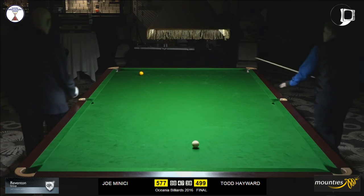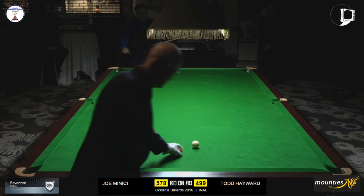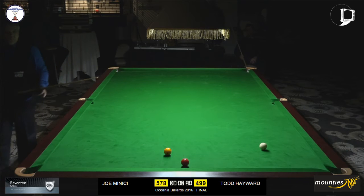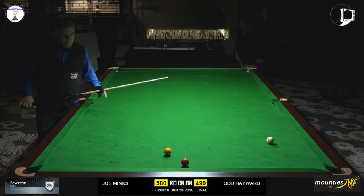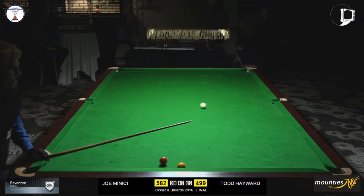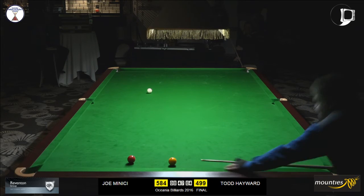Good pot, Joe. Good pot. White's down near the spot, so the next score is relatively easy. What from here? Who knows? Not good. Cannon off the white side cushion down to the red. Probably play this off two cushions, Joe, just to make sure. Good shot.